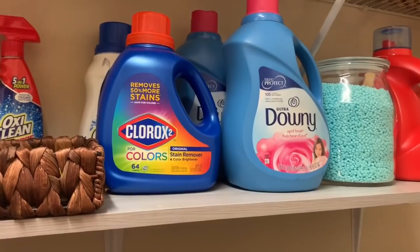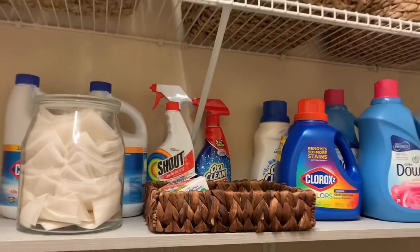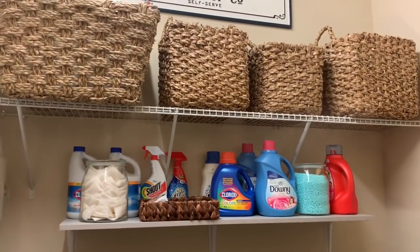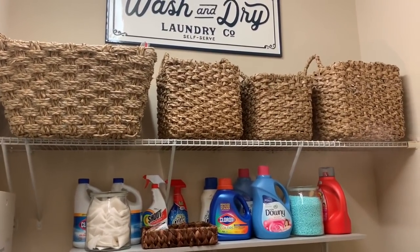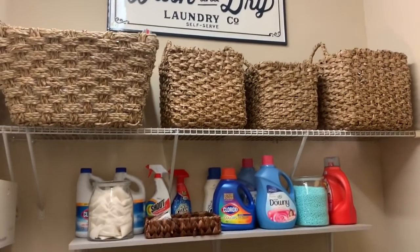Scent beads, I may do that. We'll do that later. So anyway, that is the second shelf. So what do you guys think? Now, like I said, it's a rental, so I couldn't do a lot with it, I had to work with what I had, and I love it. Everything looks so much better.